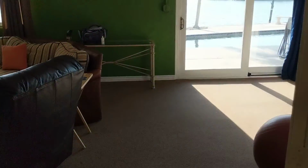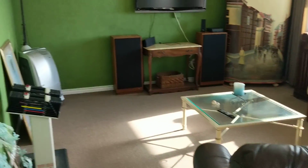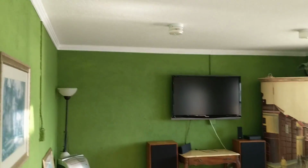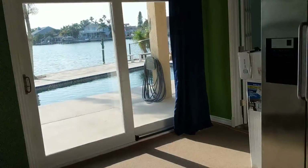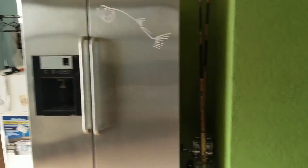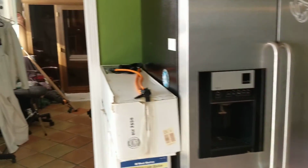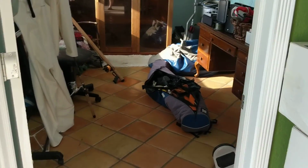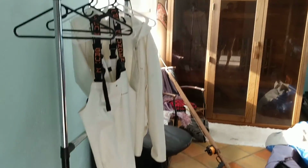And straight ahead out to the water, we have this bonus area. Nice and high ceilings, this little relaxing room. Got a refrigerator, got a deep closet back here with a bunch of fishing stuff. An extra room down here used for a bunch of fishing stuff. Make a nice little office down here for sure.